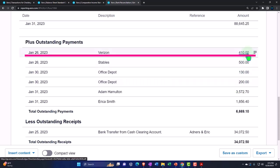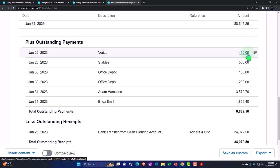So we can look at these and we can say, are these legitimate, by looking to see if they cleared in February. If they cleared in February, that gives us an indication that they're legitimate. If they didn't clear in February, they may still be legitimate because they might be checks that we wrote that someone just hasn't deposited, so they haven't cleared yet.